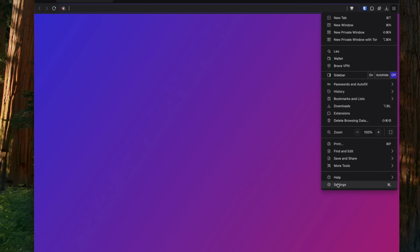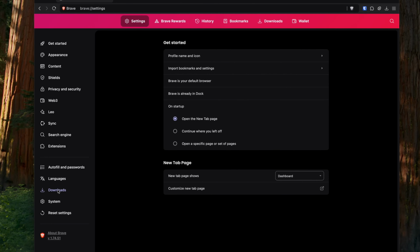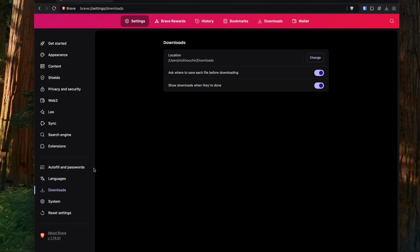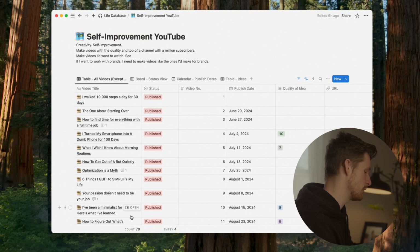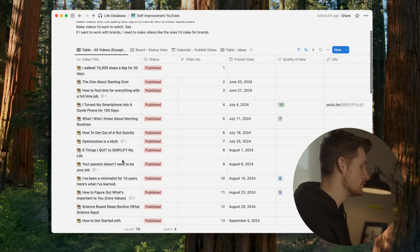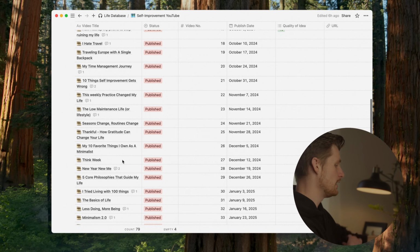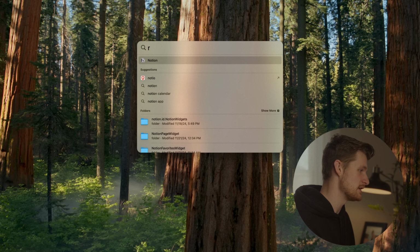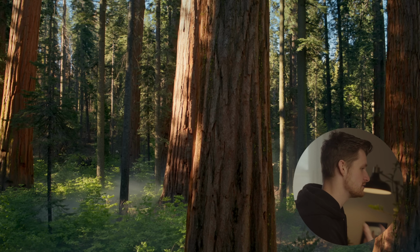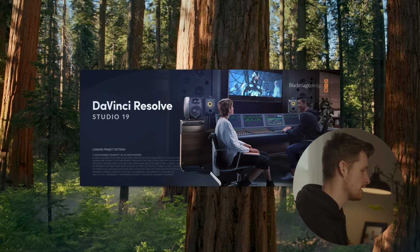To make this as easy as possible, I have my browser set up to ask me where to download the files each time, rather than automatically dumping them in the downloads folder. The most important thing here is that I just have quick access to the tools I need to get my work done, and everything else stays out of the way. So notifications, similar to my phone, stay off throughout this whole process. Do not disturb is on most of the time.